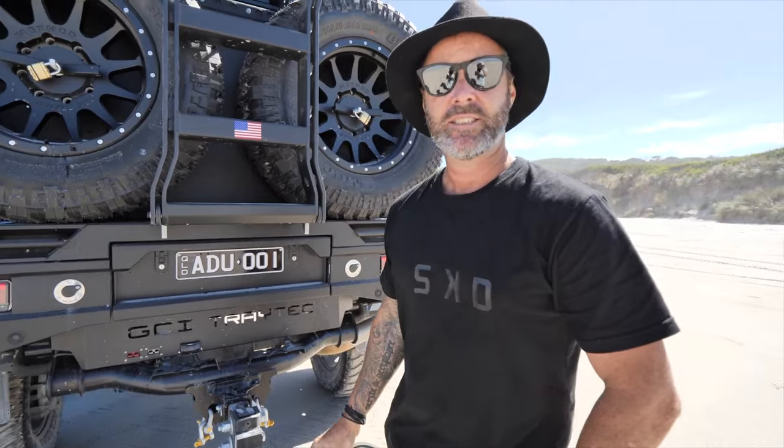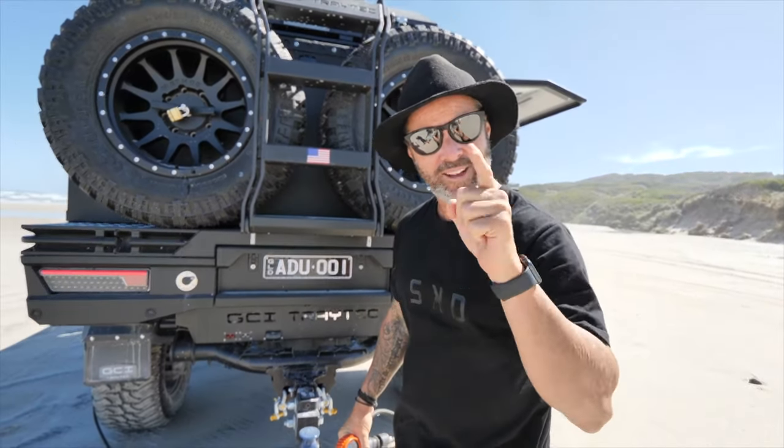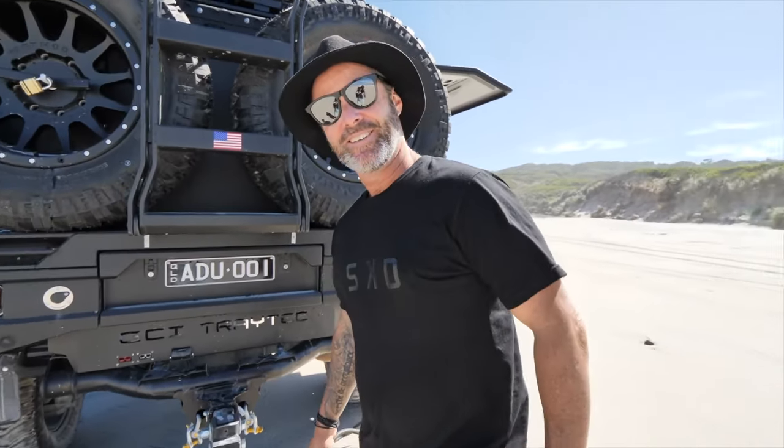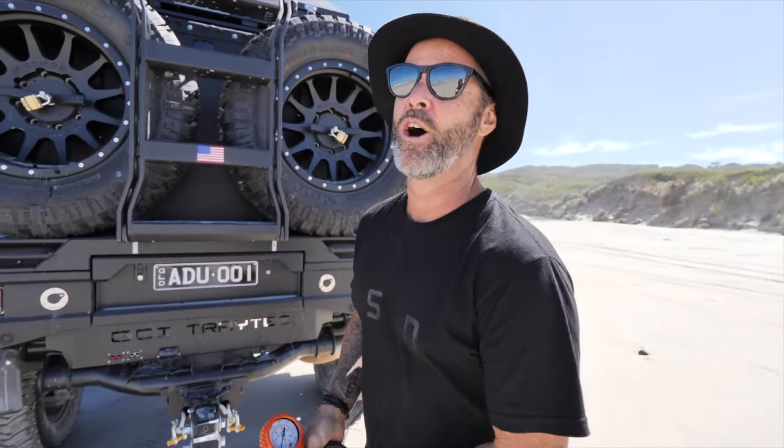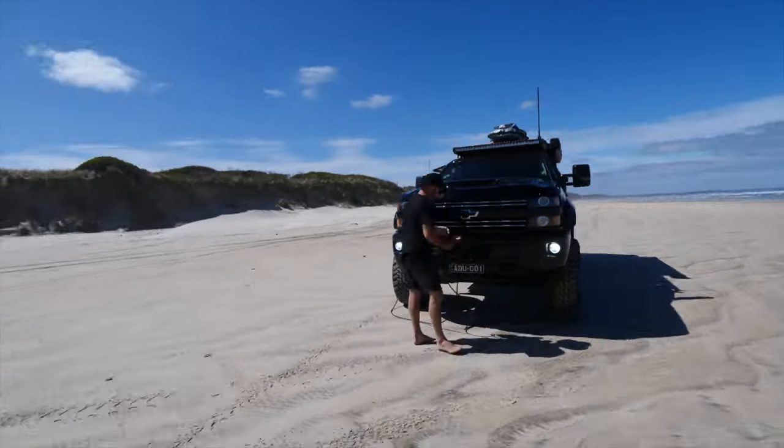So deflate the tyres. Always deflate the tyres on the beach. And do you know what PSI you should deflate them to? 18. Nah, I don't believe in this magic 18 or 22. Just look at the car, look at the conditions, look at your tyres and adjust your air pressures accordingly, that's what I say.